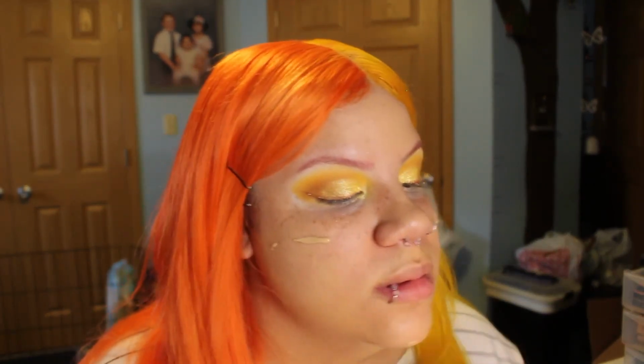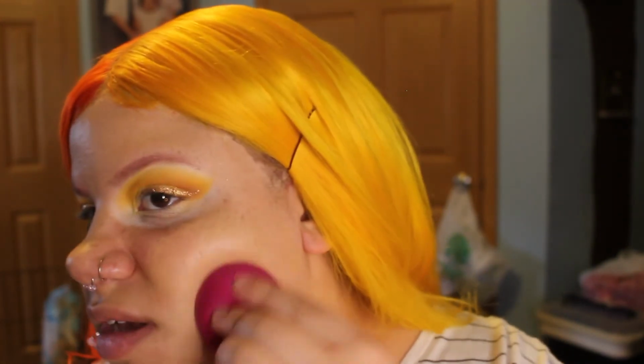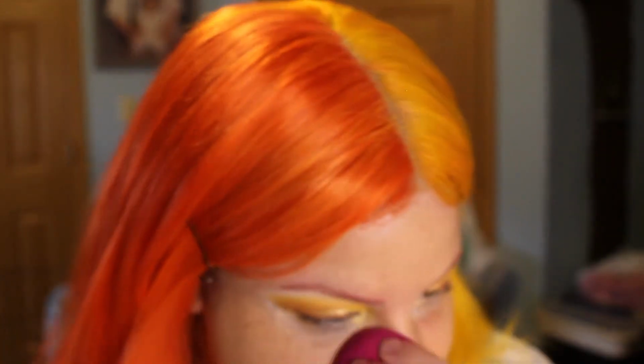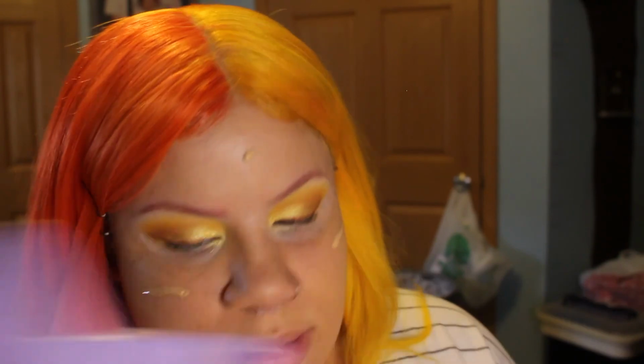Let's try it again. Let's just squeeze this on my face. See how that goes. This sponge does feel nice on the face though, I'll tell you that much. I don't like this. I feel like this is less coverage than the ColourPop Tinted Moisturizer, and that's marketed as a tinted moisturizer. I feel like I can see every single thing on my face. So we're gonna go in one more time. Let me try with a brush. Maybe it just needs a brush.